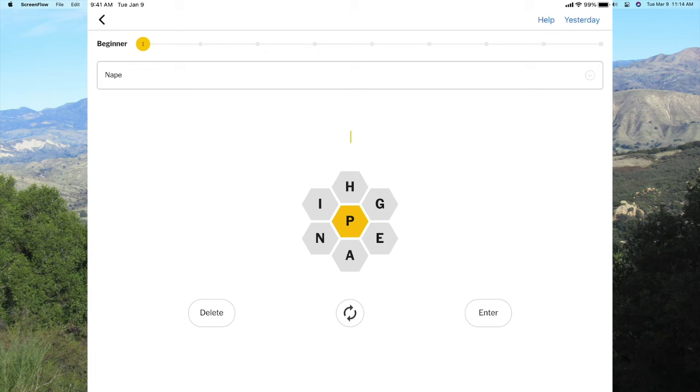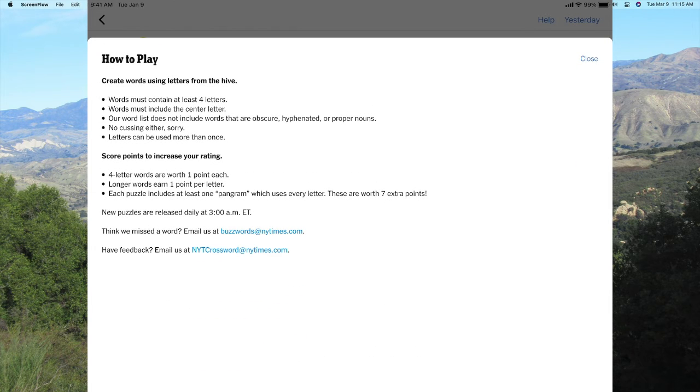And it can be any order as long as you use that middle letter. So I can start with the middle letter for page, or I can have it in the middle, like nape, which I had found earlier. The objective, of course, is to find as many words as you can. And you get different points the more you do it. Words must contain at least 4 letters, and they must contain the center letter.